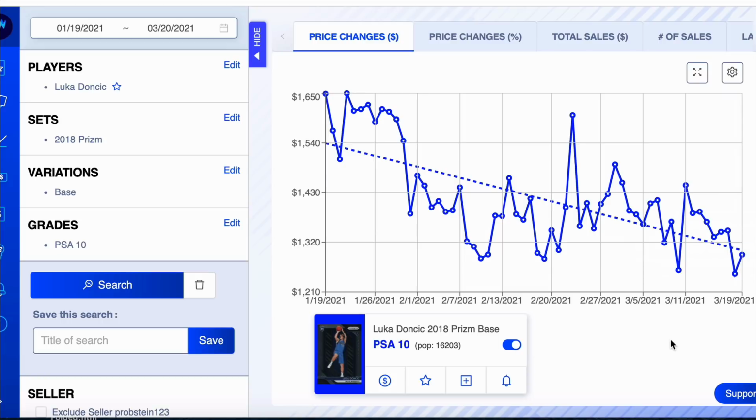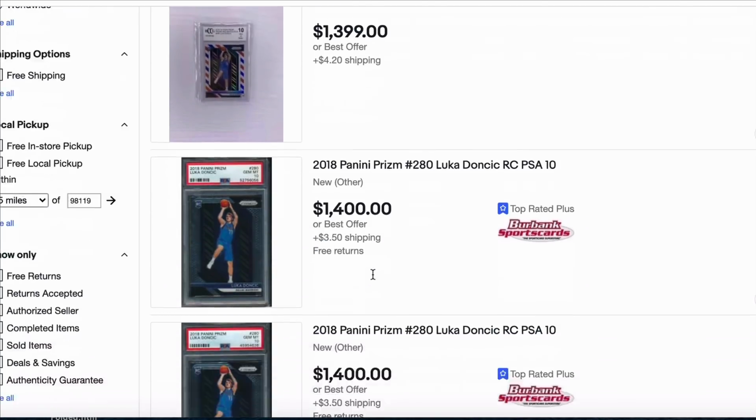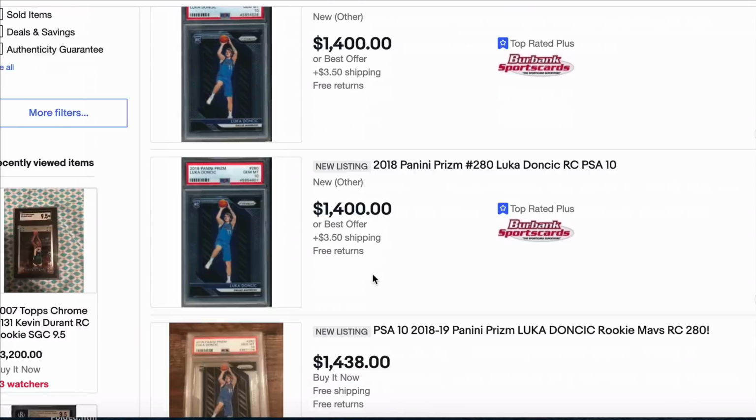And go back up, but I think I don't want it at 1,400. I don't know if I'd want to pay more than 1,300.